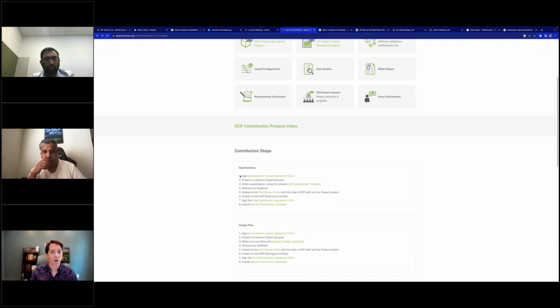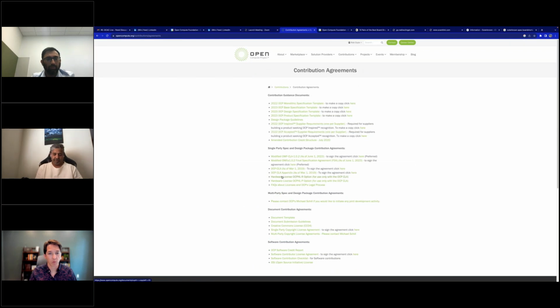First things first, when you're working on a piece of work by yourself, in a work stream, with your own company or with other companies, we need you to sign a contribution license agreement. So make sure that's in place before we move to any further steps. And the contribution license agreement can be found here in this second group for single party contribution agreements.